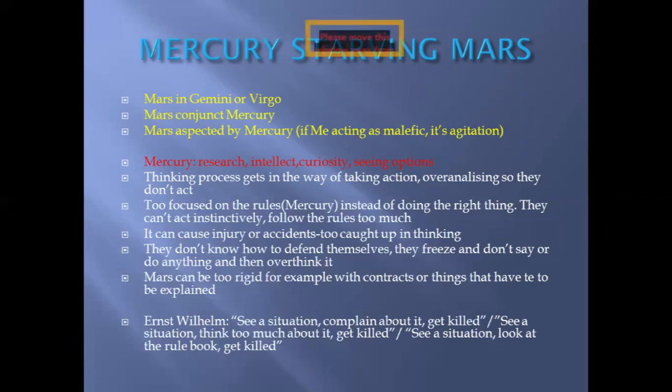The thinking process gets in the way of taking action. Okay, so the person is going to overanalyze, so they won't be able to act quickly. They will also be too focused on rules. Mercury represents rules instead of doing the right thing. They won't be able to act instinctively, and they will follow the rules too much. It can also cause injury or accidents because they're too caught up in thinking. And they don't know how to defend themselves. So when it comes to defending themselves, they might freeze, or they might not say what they need to say. This could also happen around friends. If a friend says something to them, they might not be able to act. So they might be quiet, not say what they think, and then feel a little bit frustrated about it.